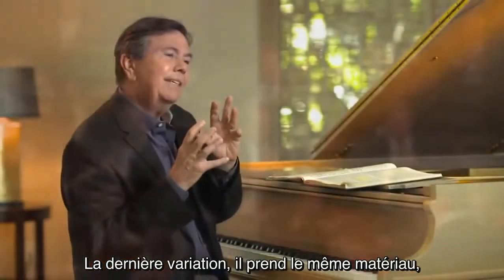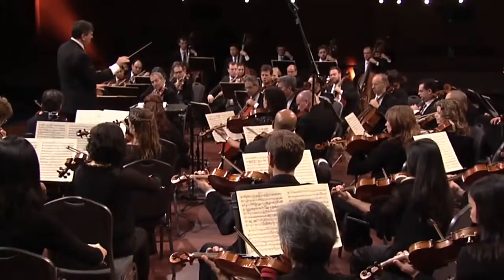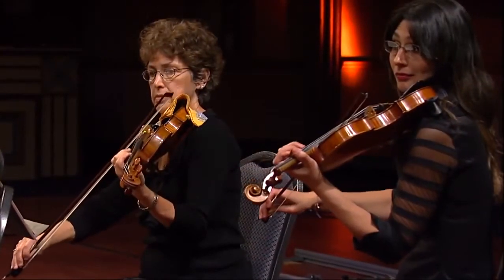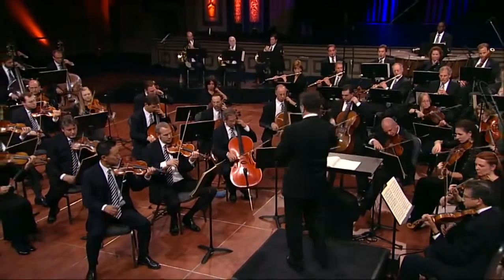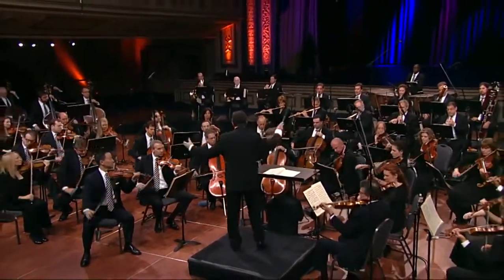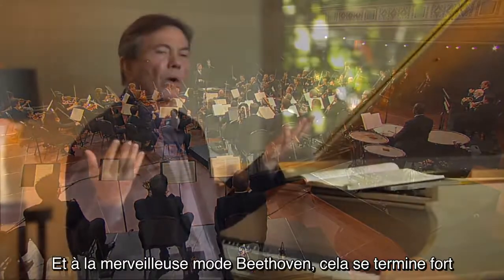The final variation, he takes the same material and he does it in a kind of mysterious way. The woodwinds are playing quite softly. And then it builds. It builds. It builds. And in wonderful Beethoven fashion, it ends strong and in a very positive way.